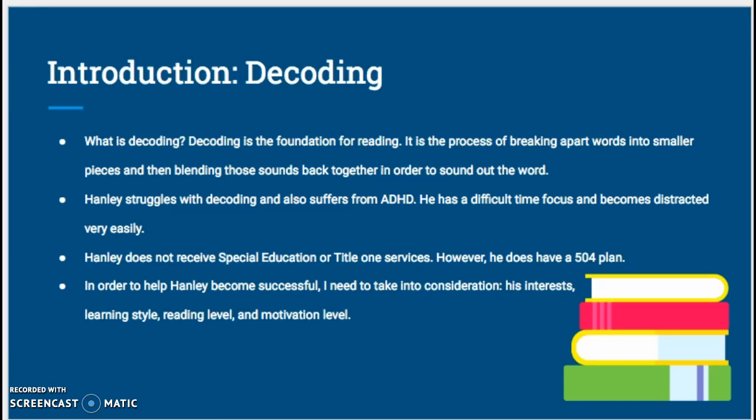Hanley really struggles with decoding. He has a difficult time focusing, and like I said, he doesn't want to be wrong in front of his classmates, so sometimes he won't even attempt to try. I feel that in order to help Hanley become successful, I need to take into consideration his interests, his learning style, his reading level, and his motivation level. Like I said, he loves science. I think that's probably his very favorite subject. So I'd like to find some science texts and see how he does with those.